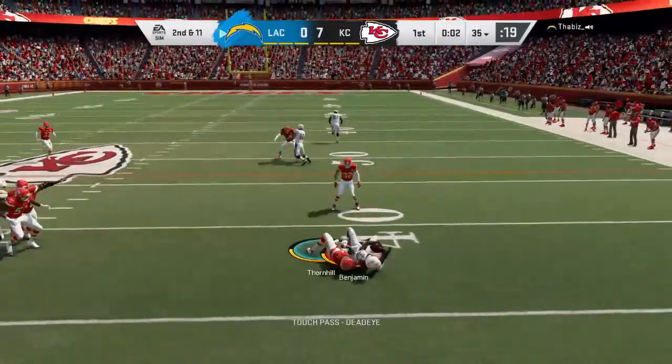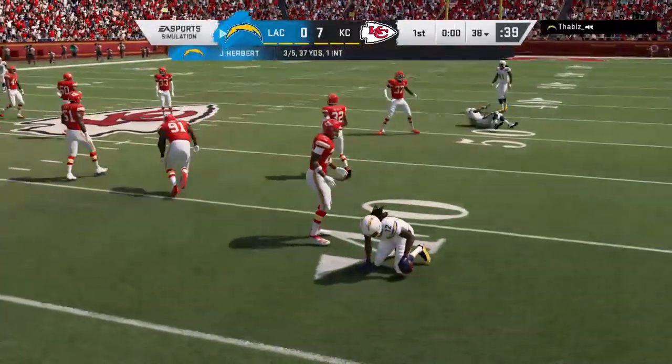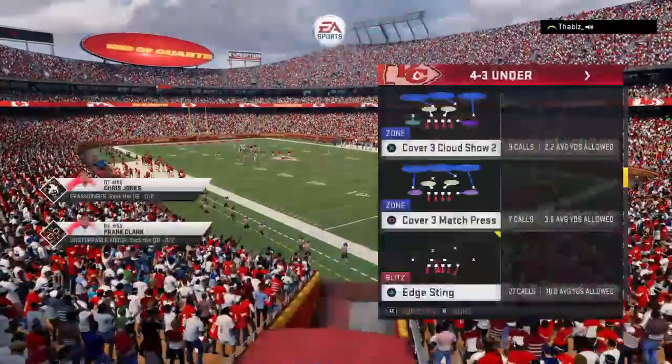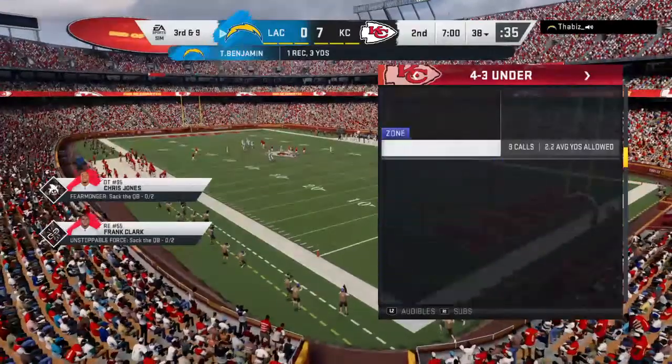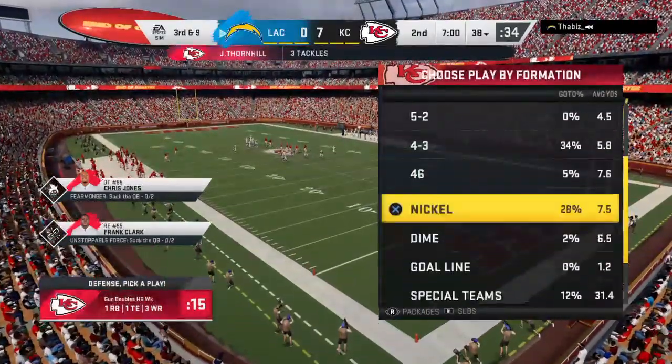Now a man open down the middle of the field. After 1, 7-0 on EA Sports. Keep playing hard, fellas, all day.